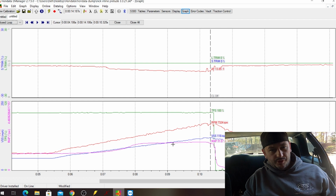Maybe just to see if we're in the ballpark on timing, I think I got it. Should theoretically be pretty close, but we'll throw a little bit of timing in it upstairs and see if it does anything. And if not, we'll pull the timing back out, turn the boost up a little bit, and if it likes it, then we'll decide if we're going to put more in it or not. But I don't suspect we'll see a whole lot of a gain there.